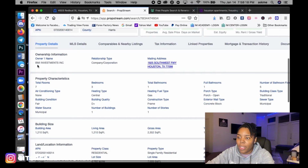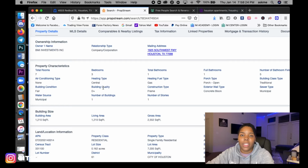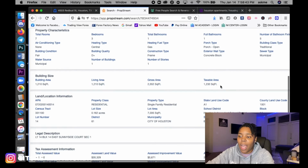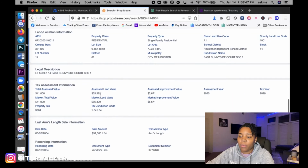So you come down, it tells you who's the owner, BMI Investing Inc. It tells you their mailing address. So this is owned by an investment company. It looks like somebody purchased the property from someone else and they're holding it, all right? So an investment company owns this property. This is their mailing address, all right? So you come through, it tells you total rooms, bedrooms, living area, building area, okay? It tells you the lot, it tells you the tax. All that stuff is right here for you.